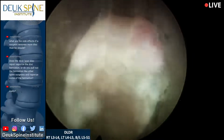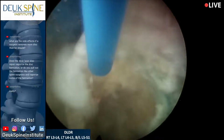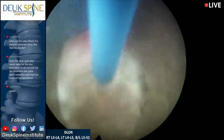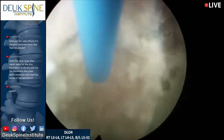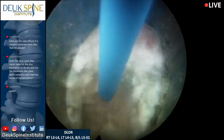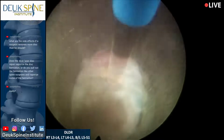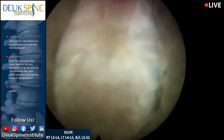By the way, we're not removing disc, and that's an important distinction you need to understand. We're removing the herniation. So it's kind of like a toothpaste bottle. If you open the cap and you squeeze out a bunch of the toothpaste on the counter, and then you go and clean the toothpaste that's on the counter up, well, you're not removing toothpaste from the tube. You're just removing the toothpaste that's already outside of the tube. So we're not really removing disc inside the disc. We're removing the herniation, the disc material that's already herniated. So that's important to understand.